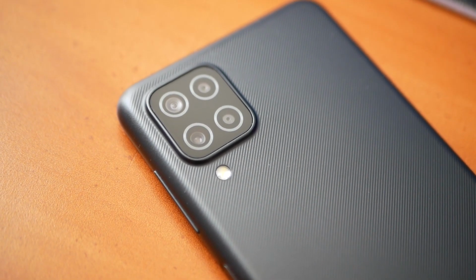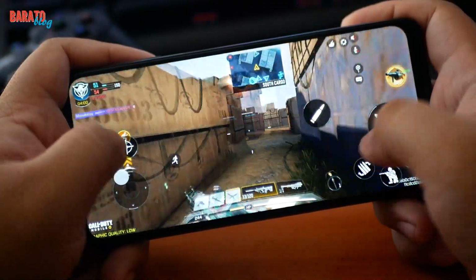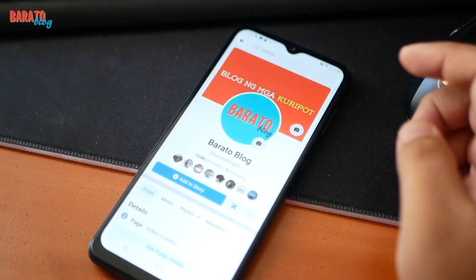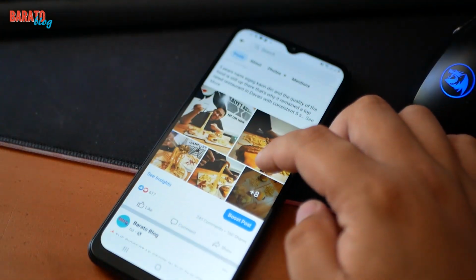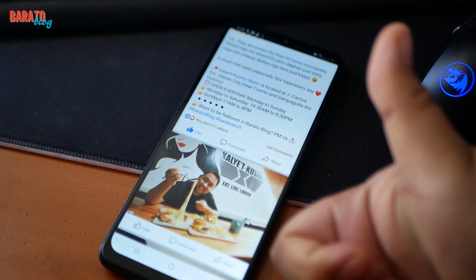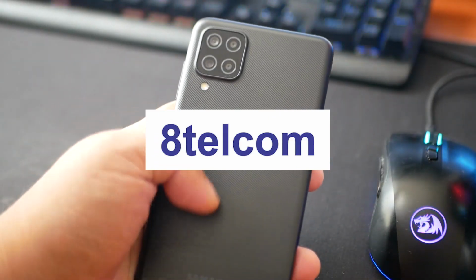Samsung A12 is also good for casual gamers and people who use their phones mainly to browse and use social media like Facebook, TikTok, YouTube, and Instagram. Plus, it's only 7,990, so swak sa budget. You can get your Samsung A12 in all 8 Telcom branches in Davao City.